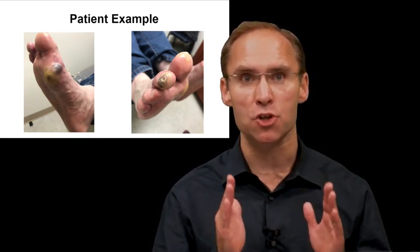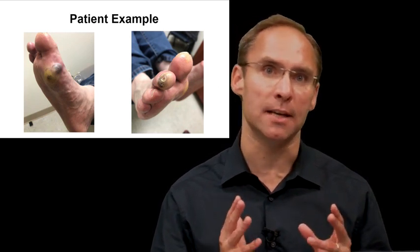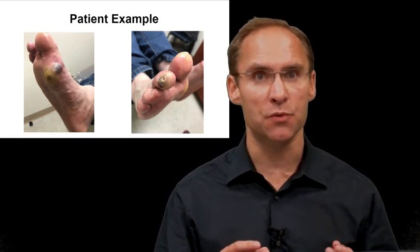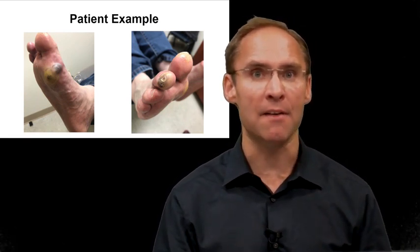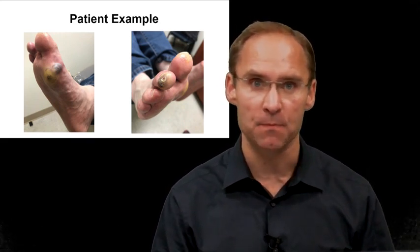It could even be for a short period of time, but when your diabetes is not controlled properly, it affects the nerves that go down to your feet. You start to lose feeling, and in this case, she didn't have any feeling. So these blisters that she had on her foot, she didn't feel.